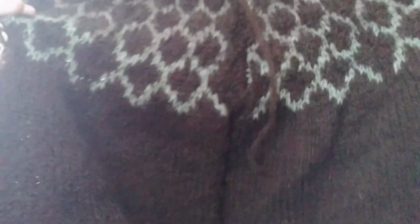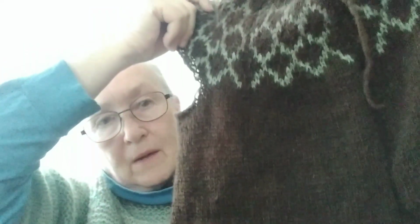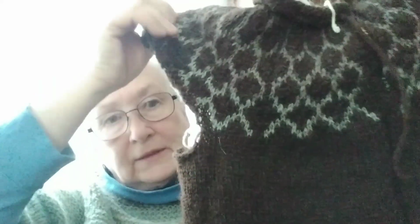But while we're talking about Nutedan and a sweater, I want to show you something that I've mentioned occasionally, and that is my daughter's new sweater that I've been making for her out of Nutedan. I'm going to hold it up in front of my face. We'll see how this looks. I'll kind of scroll it up. I'm hoping that you're seeing that okay.